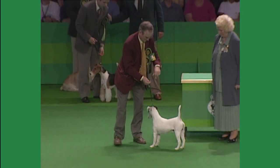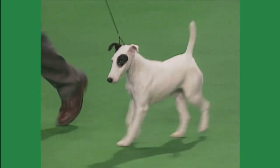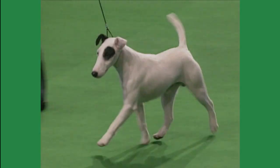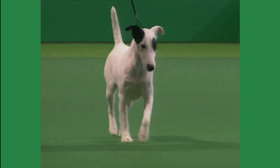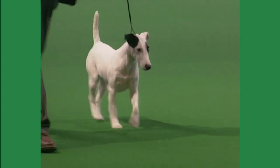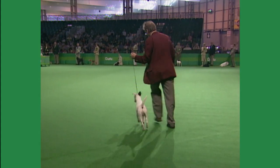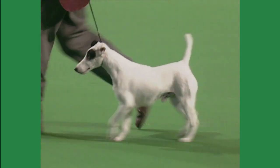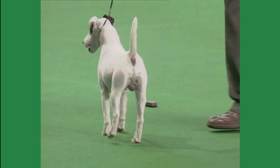The first dog show ever held was in Newcastle in 1859. It was there that the breed was shown, but in the general terrier classes. Another show in 1862 at the Old Wharf, Broad Street, Birmingham. The quality of fox terriers was illustrated by the fact that in the general terrier class, they won all the major awards. And from that time on, the fox terrier has developed in two forms, of course, the smooth, which we're seeing now, and the wire-haired, which we shall see in a moment.